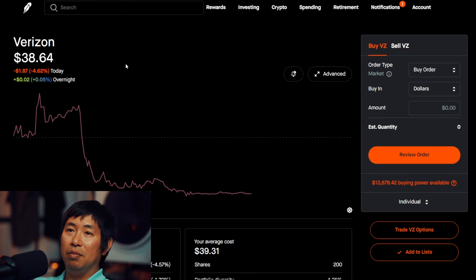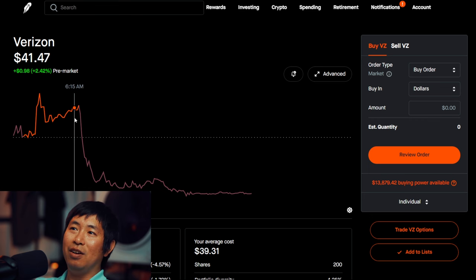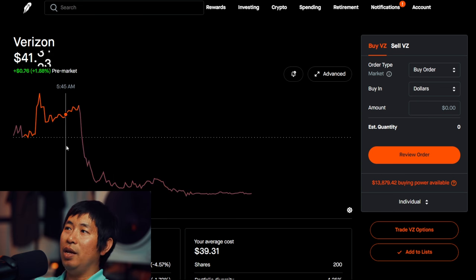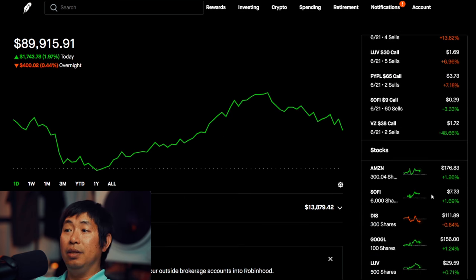We'll see. But yeah, it's weird because pre-market, I was looking at Verizon. I'm like, oh yes, they beat earnings. So they're doing green. They're doing well. And then once the market actually opened, it went all the way down. Crazy, right? It went from green and then dropped right down to red when the market opened. Unfortunate.